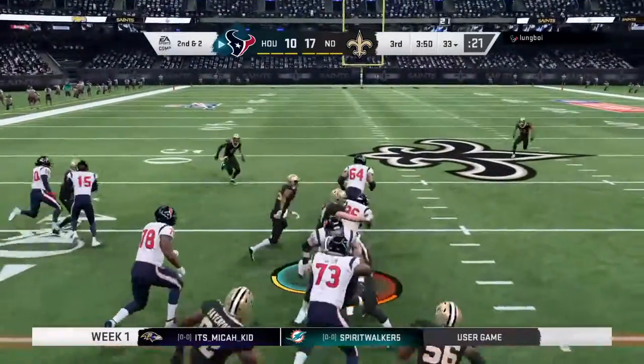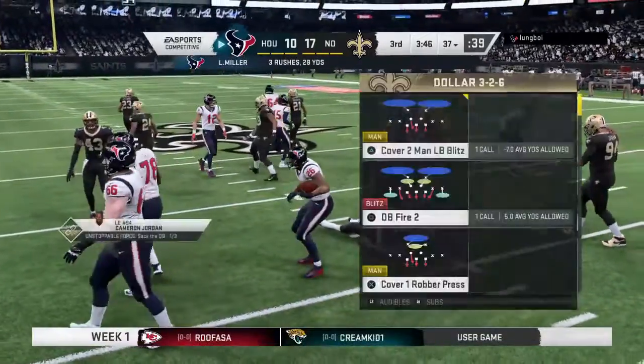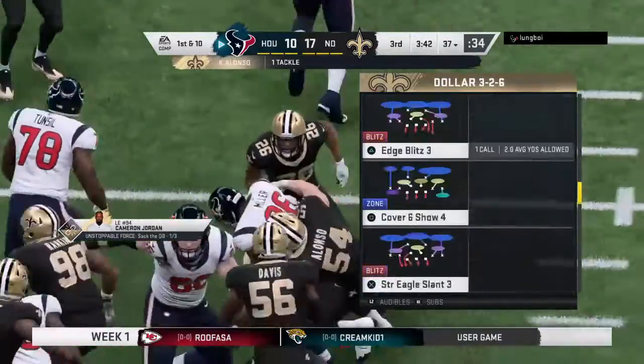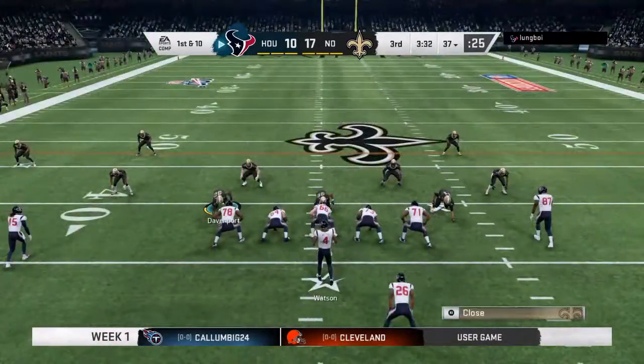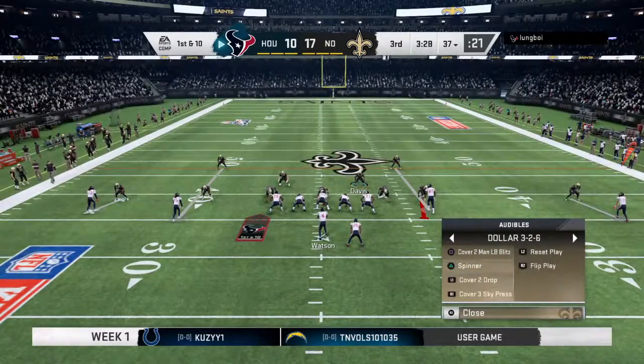Watson going to give this one to Miller. And he'll be brought down right around the 37. Tough first half for him, unable to put up the numbers he's used to producing. But with a guy like him, you and I both know it just takes a couple of explosive touches for him to make an impact on this game and on the stat sheet as well.